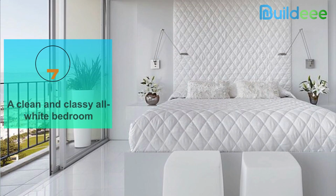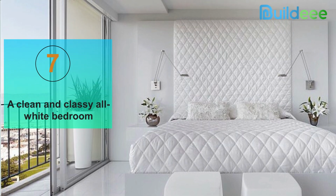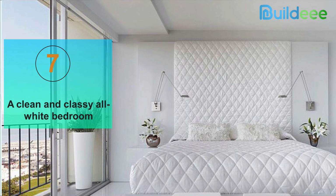Number 7. A clean and classy all-white bedroom is worth sleeping in. You can never go wrong with an all-white bedroom. It stays classy and neat so you can spend more time sleeping and enjoying the beauty of your bedroom.